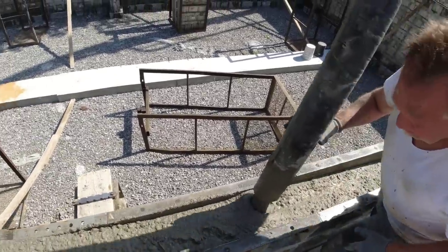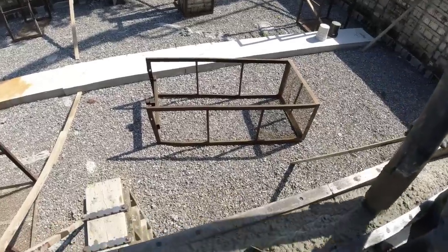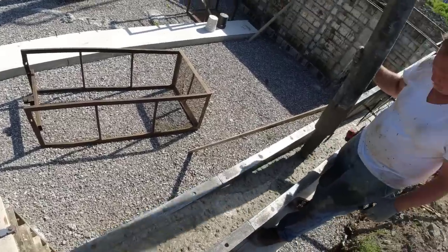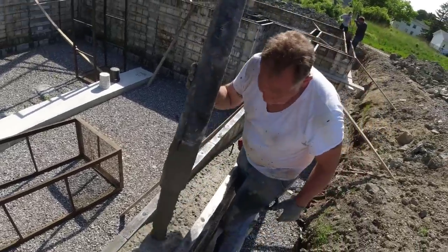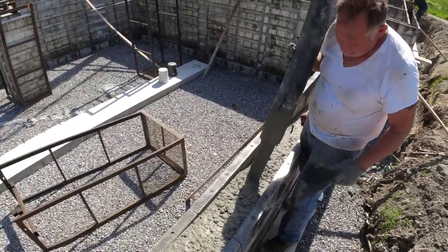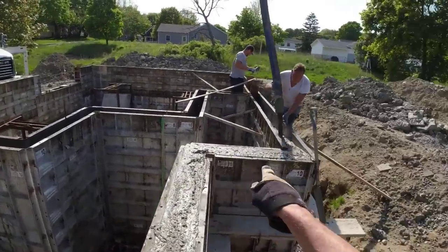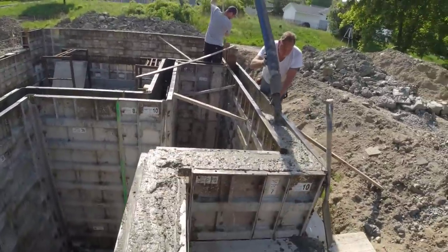What's nice about a pump is it places it, so you really don't end up with the rattlers, you know? Kind of consolidates it. All right, down to the last truck. Gonna fill that inside wall, this wall, and that one over there.